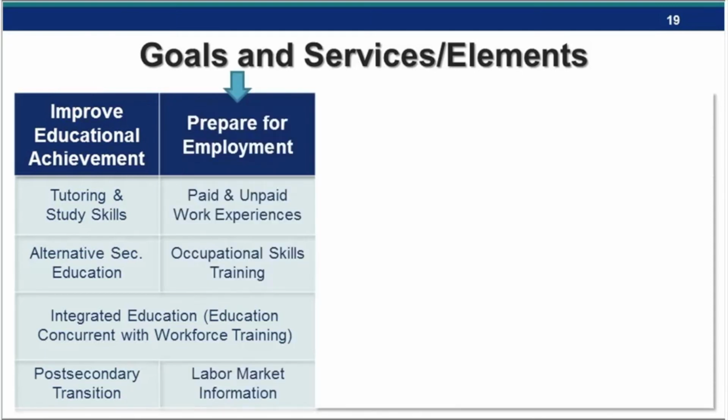The second category focuses on preparation for employment. Elements such as work experience, occupational skills training, integrated education, and labor market information help youth gain the skills, knowledge, and experiences necessary for work.